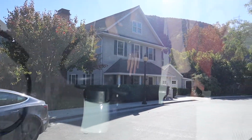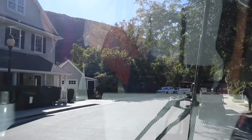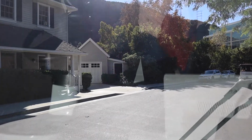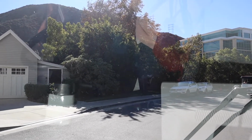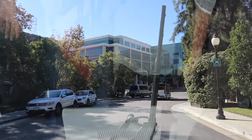Now when it comes to this whole street, before it was just a street the way that we see it right now, this was a Western backlot set. This Western set was called Laramie Street, and we used it for multiple other things. It appeared in Star Trek. It also appeared in Will Smith's Wild Wild West.